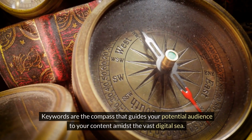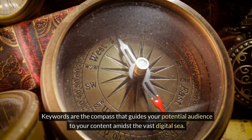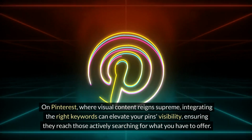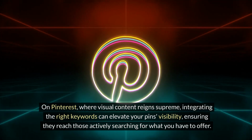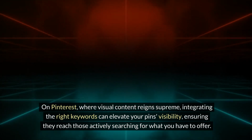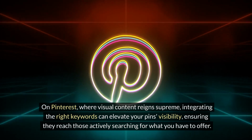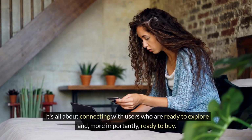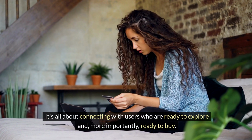Keywords are the compass that guides your potential audience to your content amidst the vast digital sea. On Pinterest, where visual content reigns supreme, integrating the right keywords can elevate your pin's visibility, ensuring they reach those actively searching for what you have to offer. It's all about connecting with users who are ready to explore and, more importantly, ready to buy.